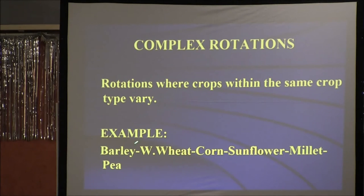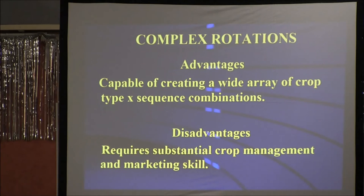Then there are complex rotations where we use some barley instead of all wheat. Instead of spring wheat, we have barley or oats. We have corn, sunflower, millet, and pea. There's still millet or sorghum and corn. We're starting to grow a lot of sorghum in parts of South Dakota now because it breaks up a lot of the corn diseases and insects. And it's more drought tolerant. Okay? So we can do a lot of things with those.